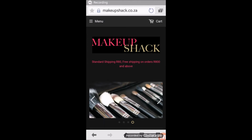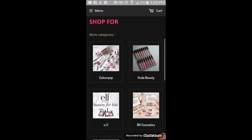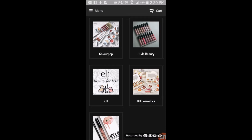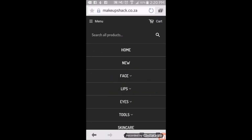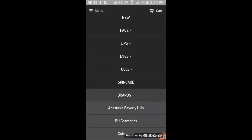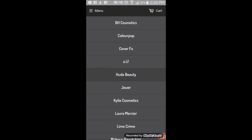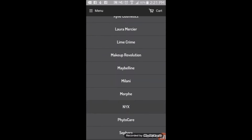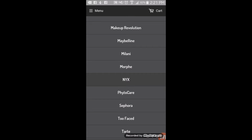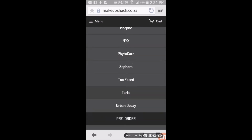Hey guys, so this is how the website looks. It just says Makeup Shack. This is the home page. It has the standard shipping, and here you can see all the different categories of all the different types of brands. These aren't all of them. You can go check out. Over here you can see all the different brands they have: Anastasia, BH, Colourpop, Cover FX, Elf, Huda Beauty, Jouer, Kylie, Laura Mercier, Lime Crime, Makeup Revolution, and all of these brands as well. They even have Too Faced, Urban Decay, Sephora.